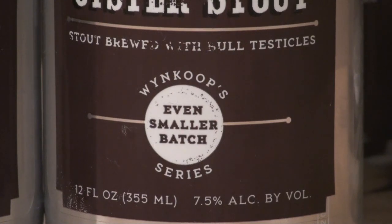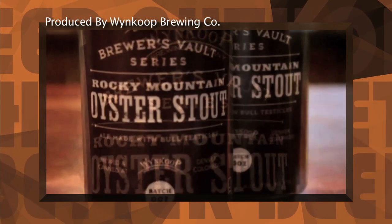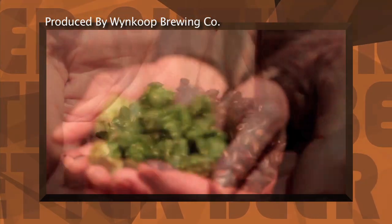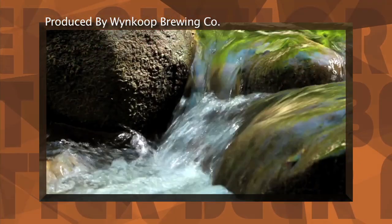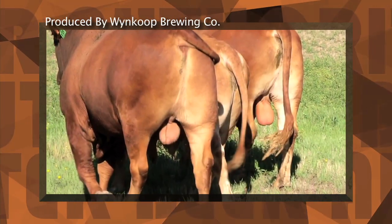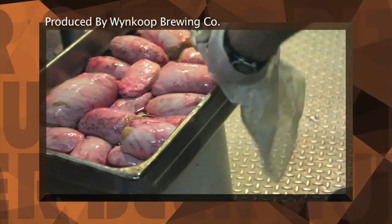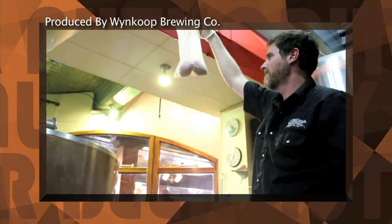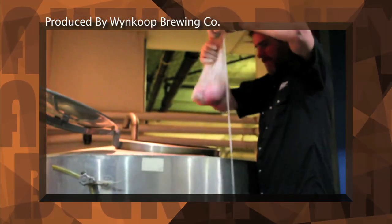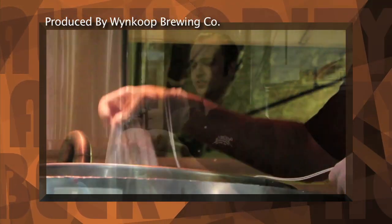Let's see a clip. Wynkoop Brewing Company's Rocky Mountain Oyster Stout is made with organic Colorado malts, front-range hops, Rocky Mountain water, and bull testicles from free-range Colorado cattle. We're adding the Rocky Mountain oysters whole into the kettle to give the full flavor and nuances into the beer. When making this style of beer, it's important you use the freshest ingredients possible, and these testicles, they're very fresh.